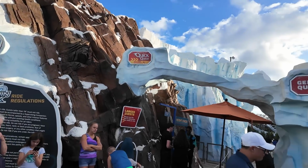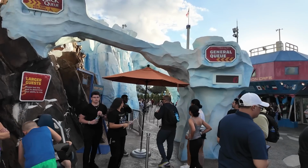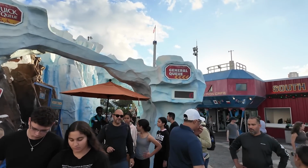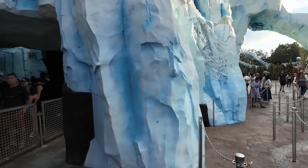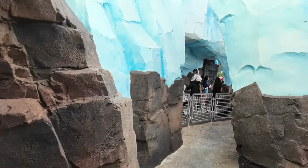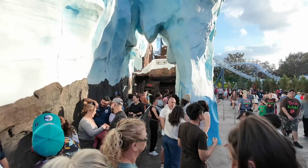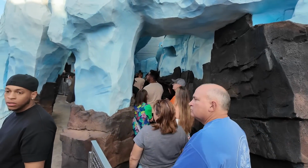Without further ado, the wait time only says 10 minutes, so I'm surprised a brand new ride will not have a longer wait, especially on a day when there's no open parking spots in the parking lot. Yeah, let's do this. All right, headed through the icebergs. We venture this icy land to ride the coaster. Okay, this may be more than 10 minutes.